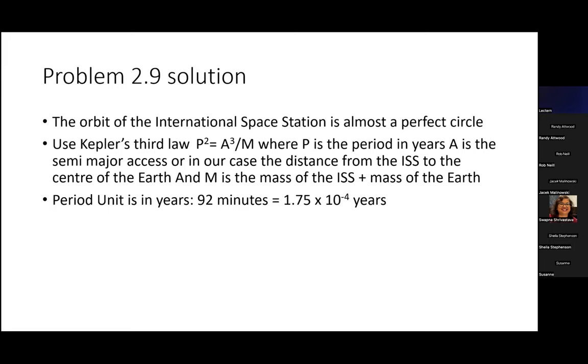Are you keeping up with me here? All right. This is where you need all those ratios and scientific notation, because for this equation to work, it needs to be in years. So you have to convert the 92 minutes to what fraction of a year it is. You end up with 1.75 times 10 to the minus four.